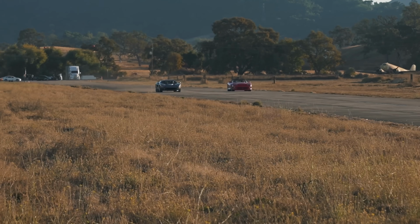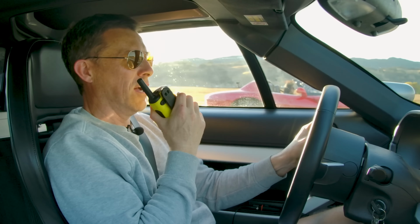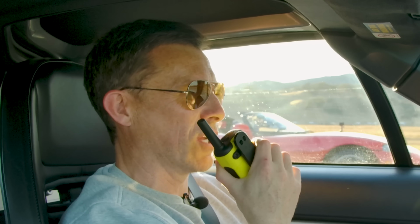Because that's the speed limit. Come on then, Luna, let's do this brake test. Hopefully you won't jump out in front of me as you go sideways with no ABS. Here we go.